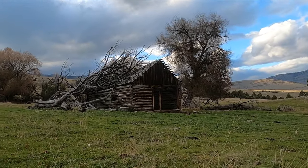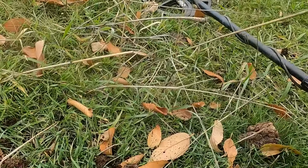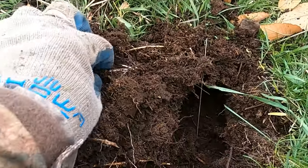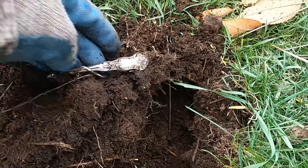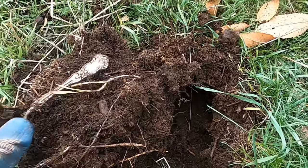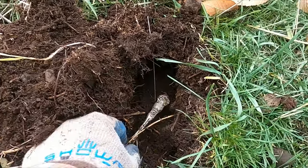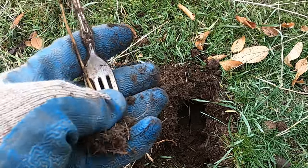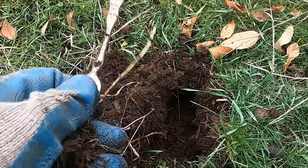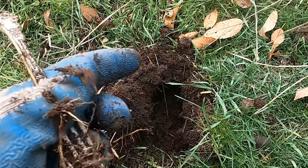There's a little better look at the place. Seen better days. Yeah, I mean, this has been hit real hard. We're just seeing what we can find. Look at that. Somebody missed a spoon. Oh, a fork. I guess I called that too quick. Nice. It's definitely plated. Not a bad looking fork.